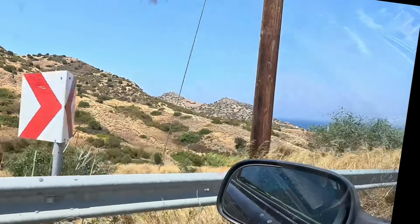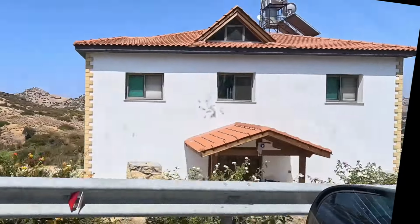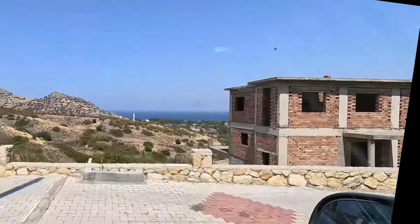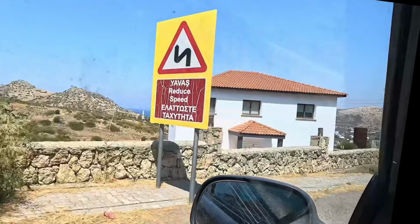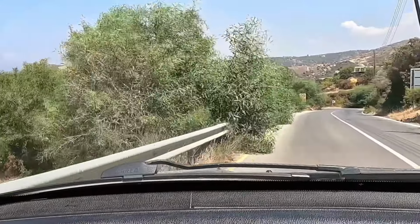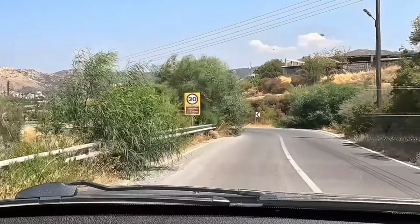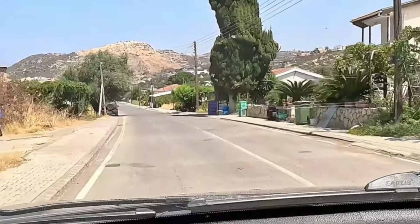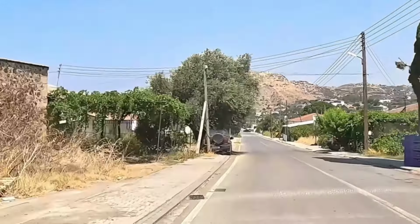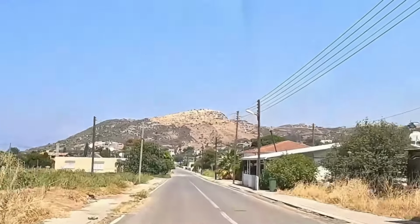A couple of really nice little hotels right down by the seafront over there, and we'll take a pop down there after we've been into the sort of village centre. It's important to know that Yeşilyermak is a working village and most of the people are employed on the land in agriculture. We're back down in the village again now, and what we will be doing will be turning right in a minute into the village square.